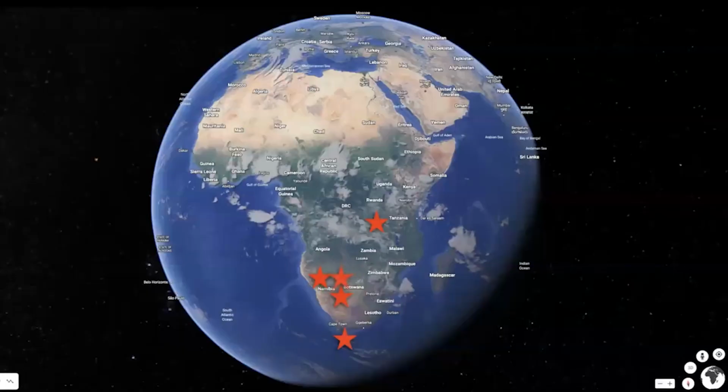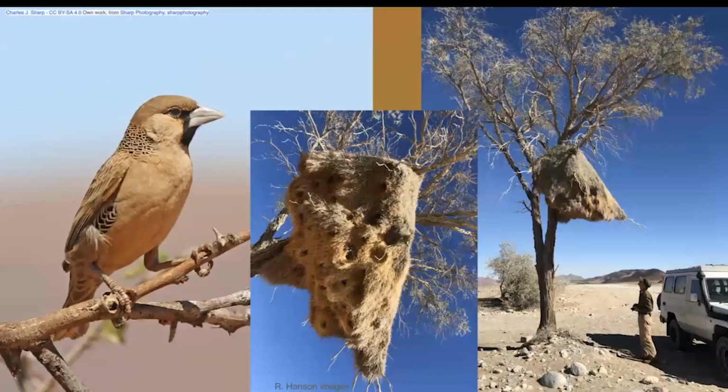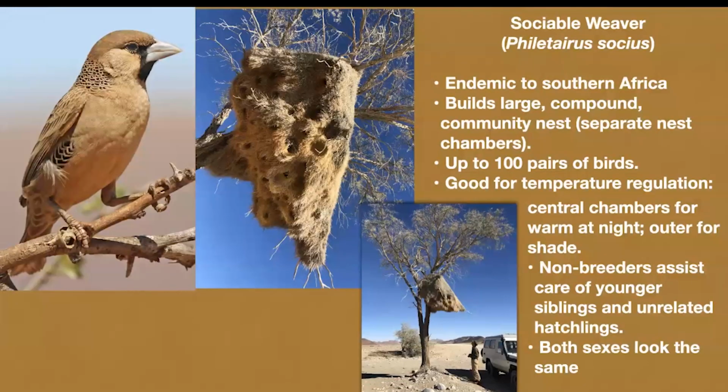But now we're moving on, still in the same region, very much the savannas, and this is a super cool species. This is the sociable weaver. Really cool. It's endemic to Southern Africa, and they build these massive compound community nests. That means hundreds of birds are in here, up to 100 pairs they've counted, in their own separate chambers, sharing this communal area. It's a big apartment building, better for protection from predators. They don't have to do as much work, and since this is in the hot part of the African savannas, the insides stay really cool.